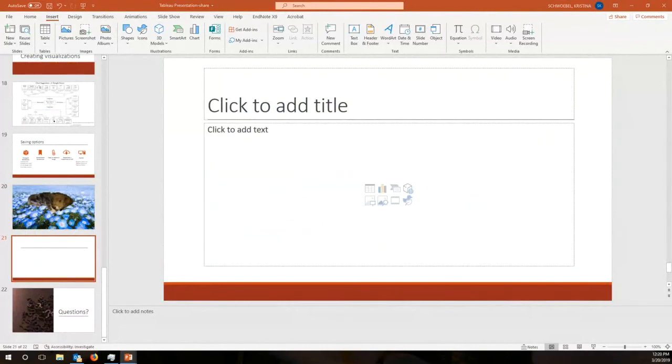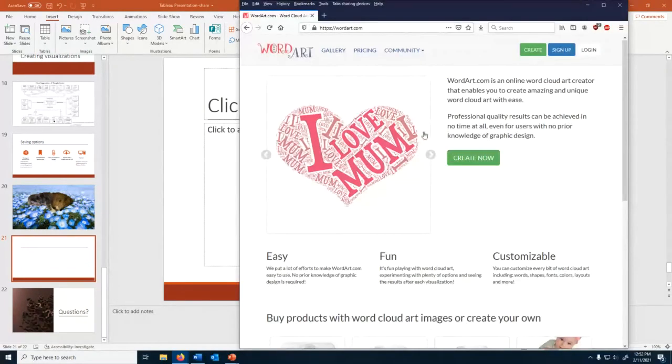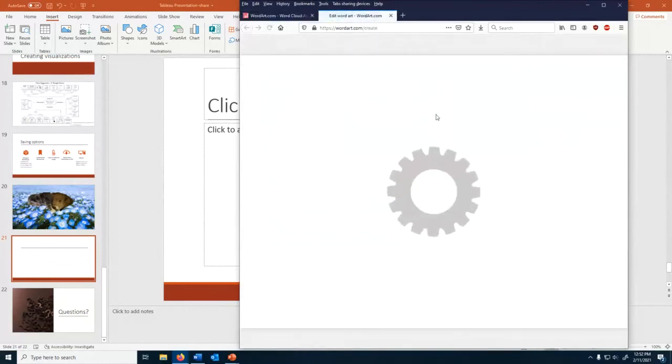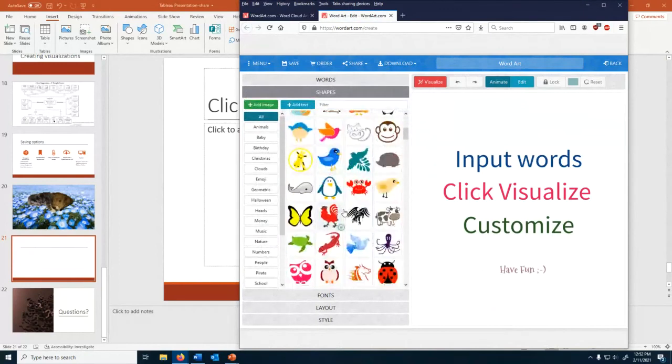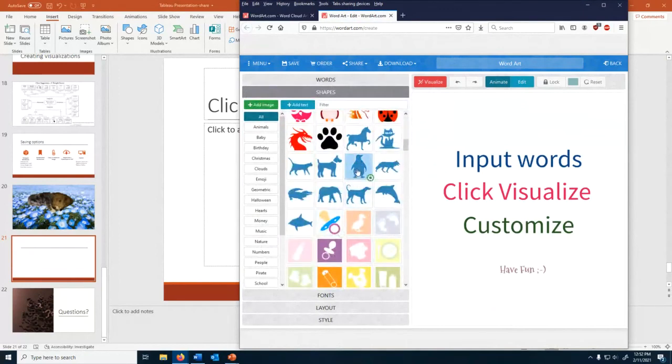But what I used is just a word cloud creator. I was online, and I think it was wordart.com. So you can create your own, and you can have it be whatever shape. They have some built-in shapes that you can use, or you can add your own shapes. Then the word cloud will look in the format of like the dog or the penguin or whatever.